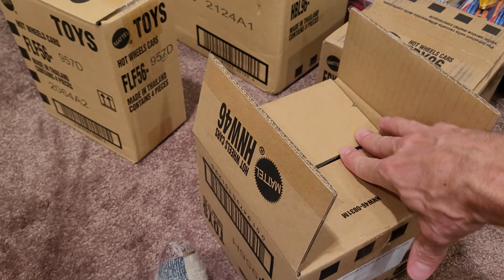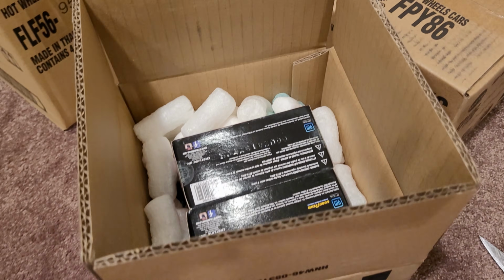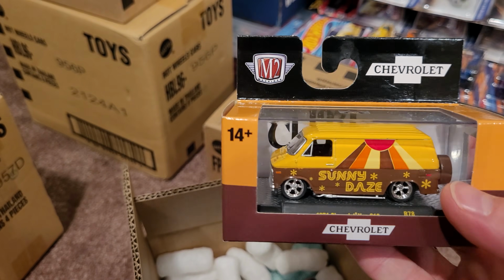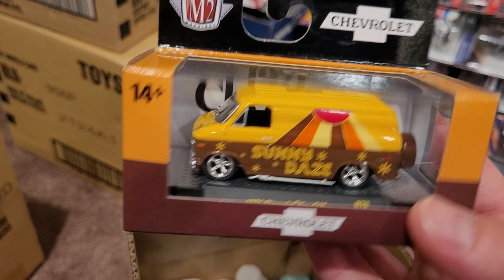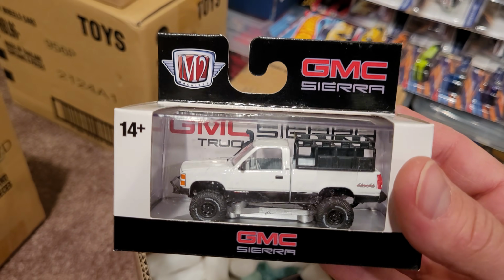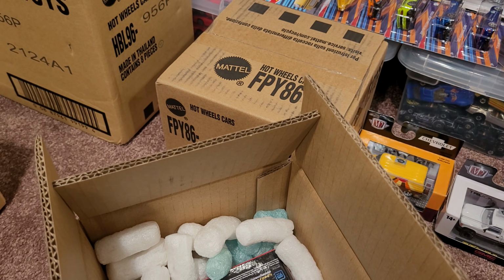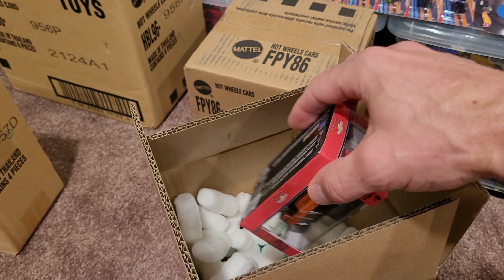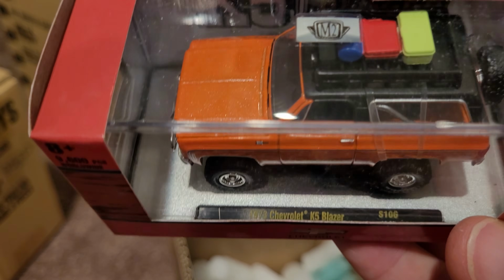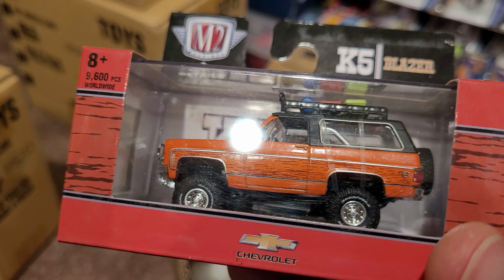That's a good old virgin box there, but clearly not. You can see it's full of, well, this is a Mattel box, and we've got M2, Sunny Days, Vans. These are all going to be in an upcoming review video on my M2. So, you will see these all out of the package as well. Sierra 1500. What else we got in here? These are well packed. Look at that. Oh, yeah. What is that? 73 Chevy K5 Blazer with the suitcases and luggage up on the roof. That's a beauty.